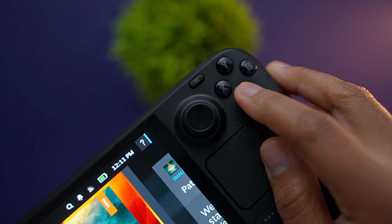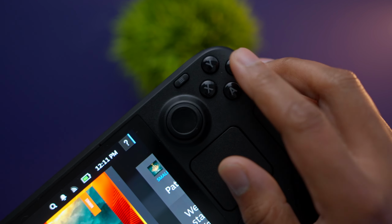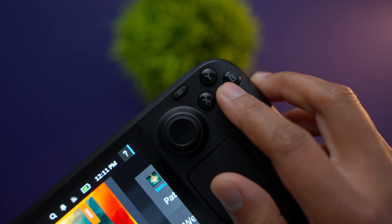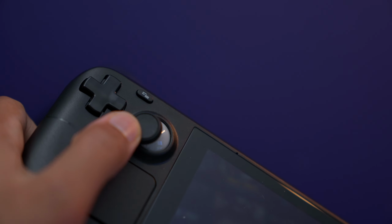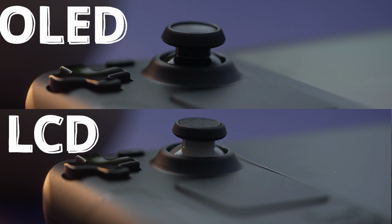In the original review, I said that the buttons felt loose on the device, and it stays true here on the OLED Steam Deck. I'm a little disappointed there, but it's minor in everyday use. They, however, have made some improvements to the joysticks. They're slightly deeper and use a rubber material where your thumbs rest instead of a matte plastic like on the original that felt a little bit slippery after a while.